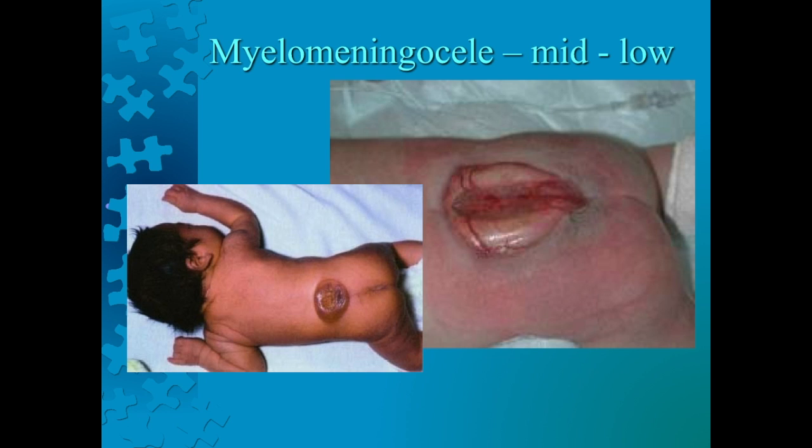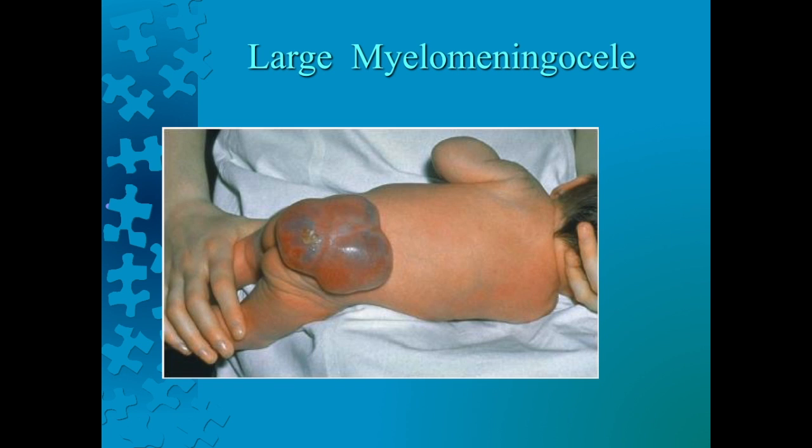Here's one that's lower in the spine, and it doesn't look as bad as that first one. This one is very, very large. We don't want this to rupture, and so what we would do is cover this with sterile 4x4s that are moistened with normal saline, just to keep the tissue viable. But this kid is going to go to the OR very quickly.